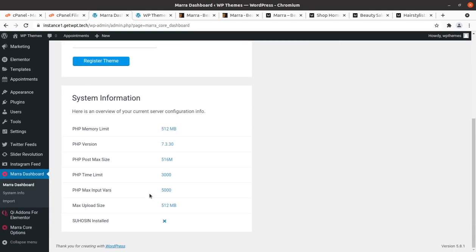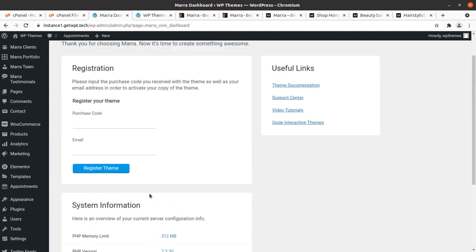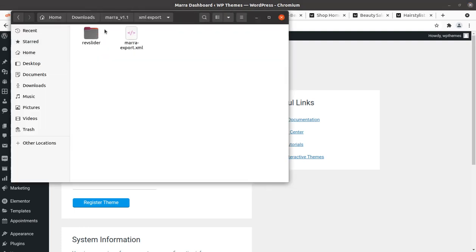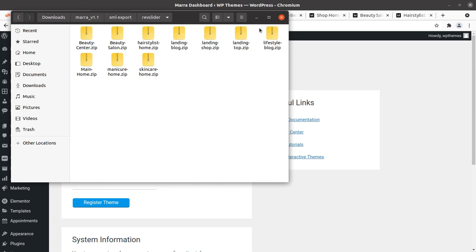But yes, we can import the demo content without registering the theme. We are just overviewing the features of this theme. So we have an option to import the demo content without registration, and we got this XML export folder in the theme pack itself, and Marra XML export is here, and Revolution Slider XML is also here. So Revolution Slider slides have also been given here, so it is good.